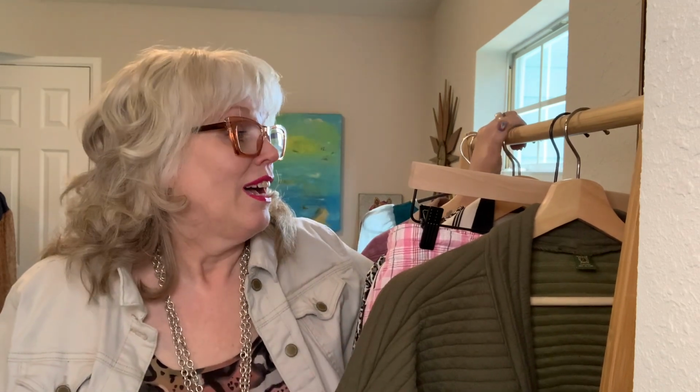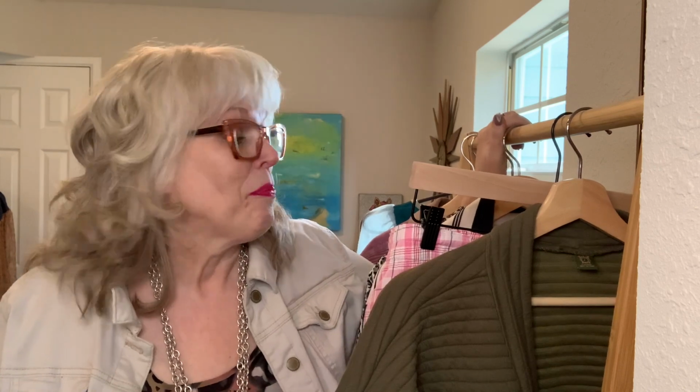So I don't know what I'm waiting for, but I think I see the new shiny patterns and the new shiny fabric, and I just want to do those things because they're new. So I'm sure that once again, you all can relate to that.